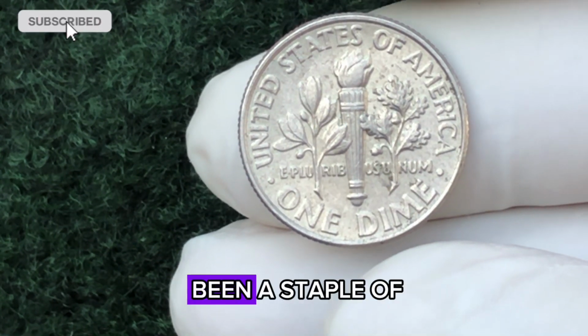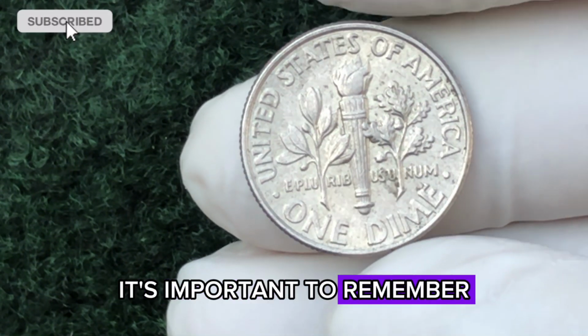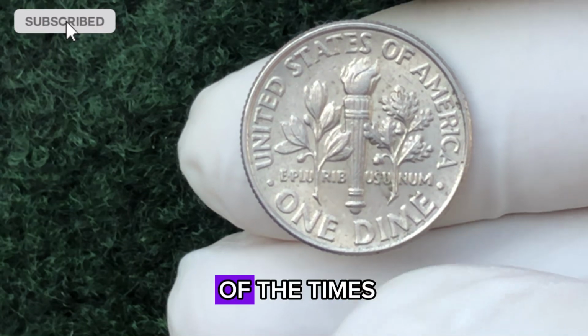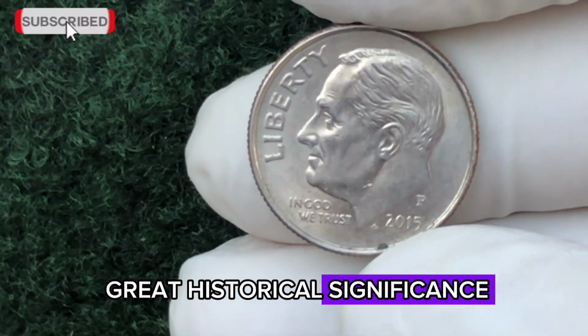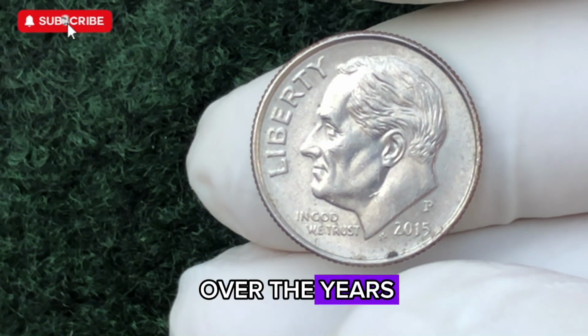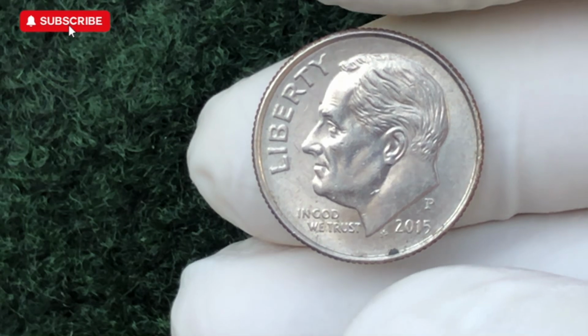While the dime has been a staple of American coinage for centuries, it's important to remember that coins aren't just functional, they're also a reflection of the times. A small coin with great historical significance, the US 1 dime has had various faces over the years, but in 1946, after Franklin D.